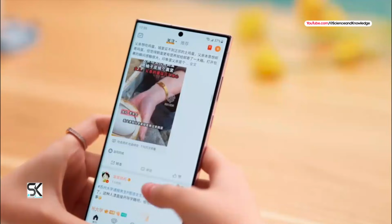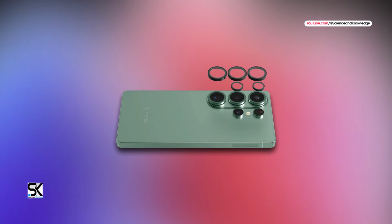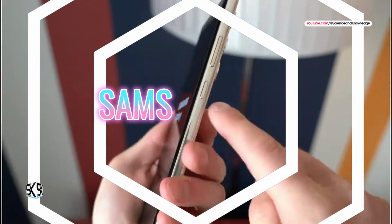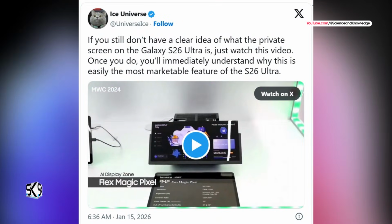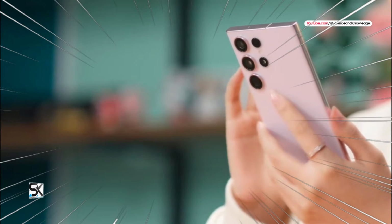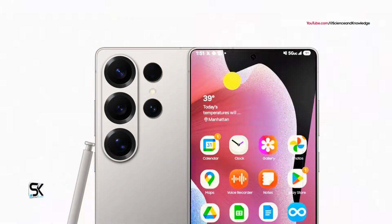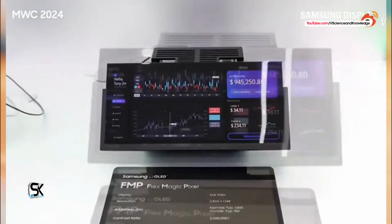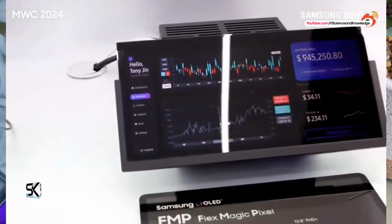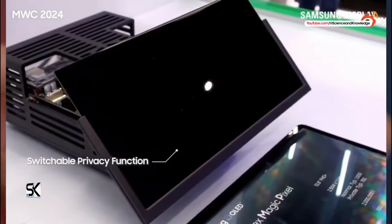The Galaxy S26 Ultra's front panel will also feature something new: Samsung's latest M14 AMOLED panel, with a privacy-protecting feature, dubbed Privacy Display. Ahmed Quader also confirms this in a post on X, referencing an automatic feature for certain apps like WhatsApp, which was already known from previous leaks. A demo video from Mobile World Congress 2024 demonstrates how Privacy Display will likely work in practice.